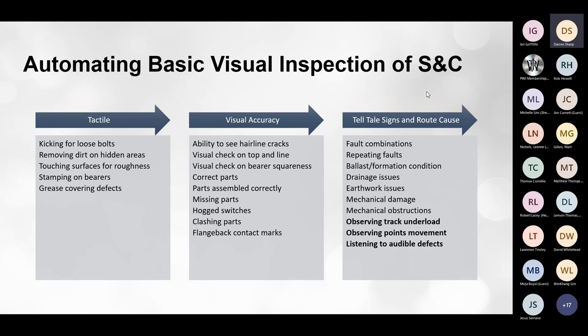And then there's the listening. We do a lot of listening. We listen to audible defects. We might listen to how a crossing sounds when trains pass over crossings or other things as well. So it's really understanding those things and how we capture those in future automated inspections. Because if we're not careful, a fully automated system could start to leave some of these things behind.